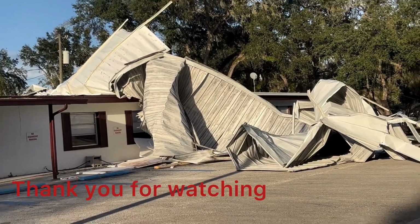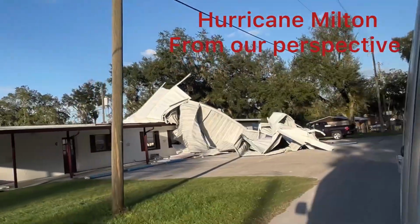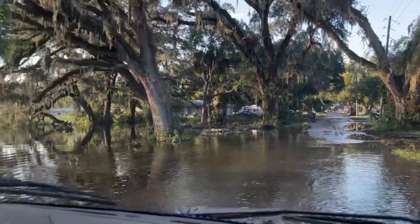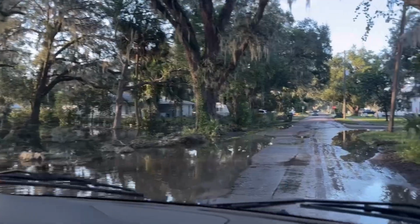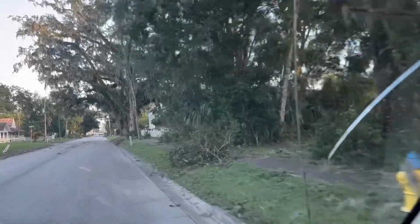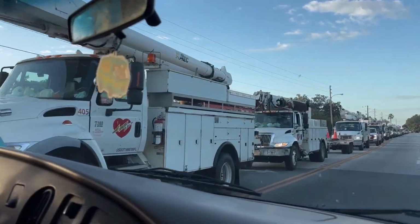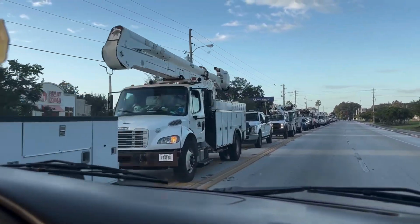Crazy. Whole line of linemen. That's why they call them linemen. They're in a line.